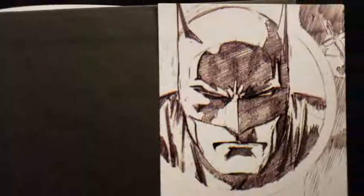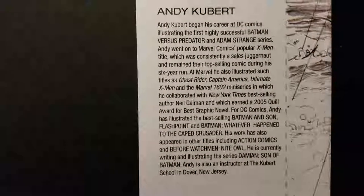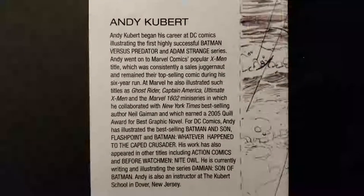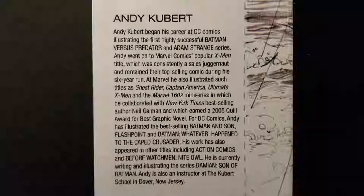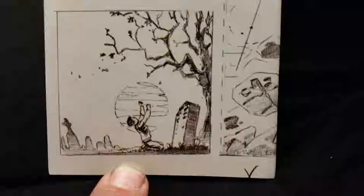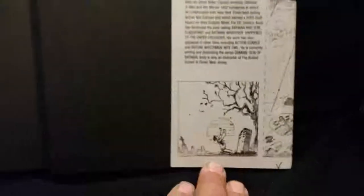All right. We'll flip around to the back. Do the inside back just dust jacket. The fold. Batman. We got a biography of Andy Kubert. You can pause that there and read that. All right. A picture down here. Cool. Looks like he's making his pledge or his promise. Must be after his parents passed. They were murdered.